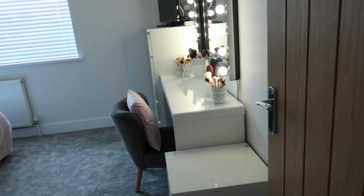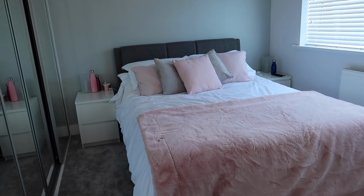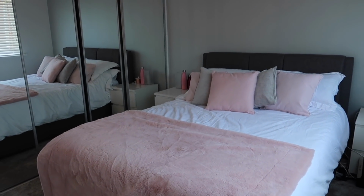So this is our room, which I'm quite pleased with, I must admit. I am really pleased with our room. There are a few bits I need to tweak and change, which I shall talk you through.